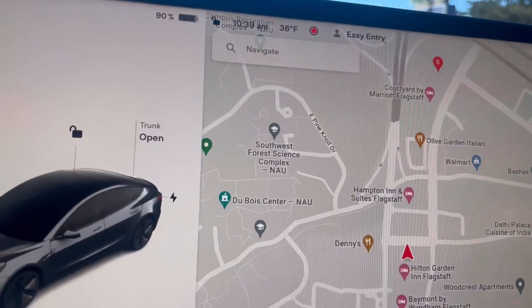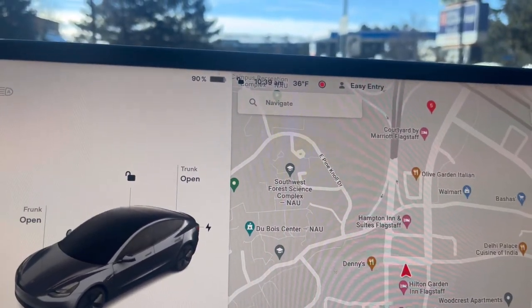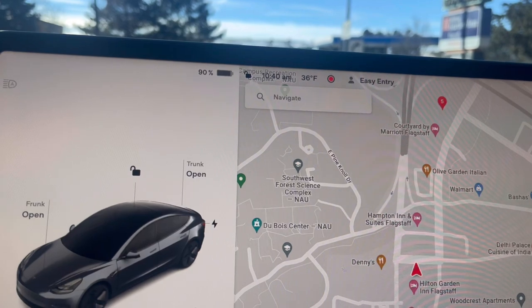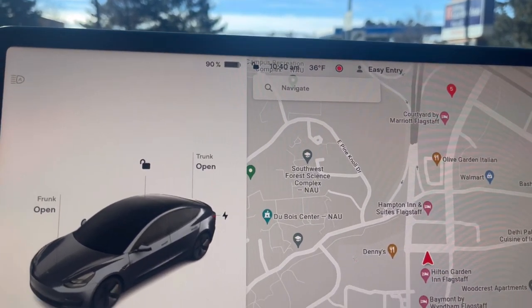I could have gotten 100, but I didn't want to leave it at 100 overnight. That's not too good for the longevity of the battery, so I set it to like 80, woke up, set it to 90, and now we're here at 90% battery, which is plenty to get us to where we need to go next. So off we go.